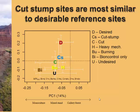Another thing that we can do with the same two axes, the monoculture to gallery forest and the exotic to native going on up here, is we can put in the centroids for each of our removal methods to give us information about the relationship between plant communities and removal methods. And to walk you through some of this, we have these desired reference sites, again, as designated by the land managers, being, not surprising, more native than exotic. It's way up here. It's not necessarily, notice, way over here with gallery forest, because that's not even an option, obviously, in a lot of places.